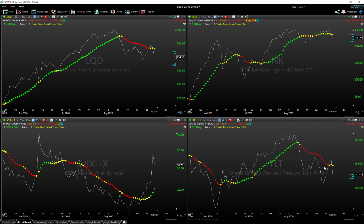You can see TLT tried to get back above its trend here, and it started to roll back over, but it is printing neutral right now for the near term.